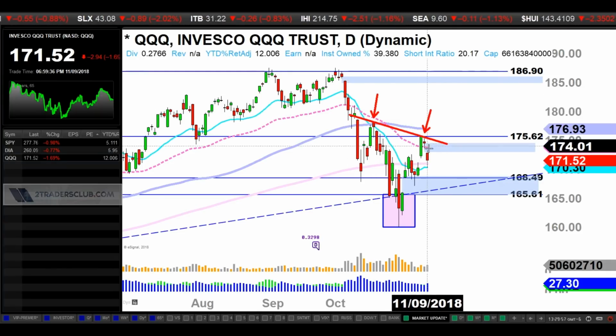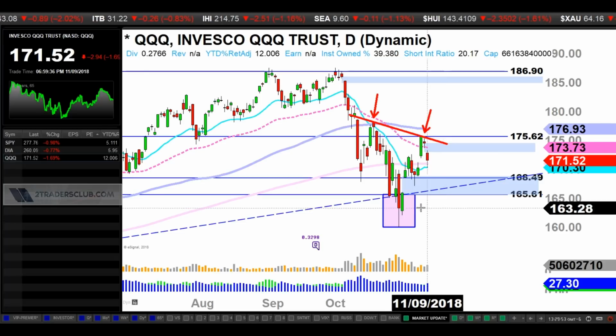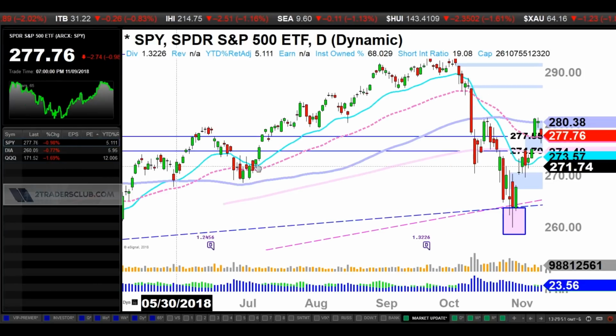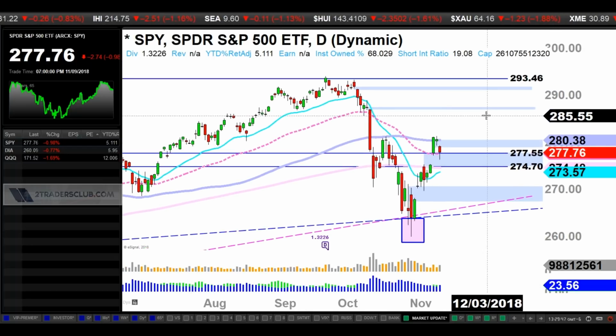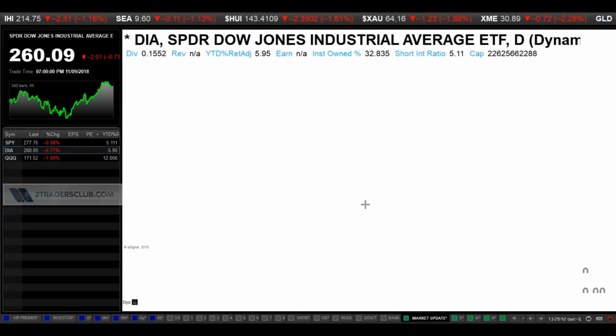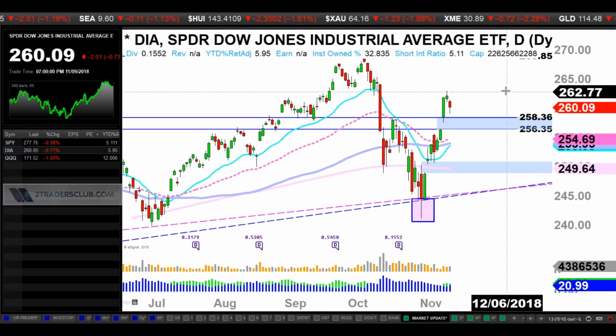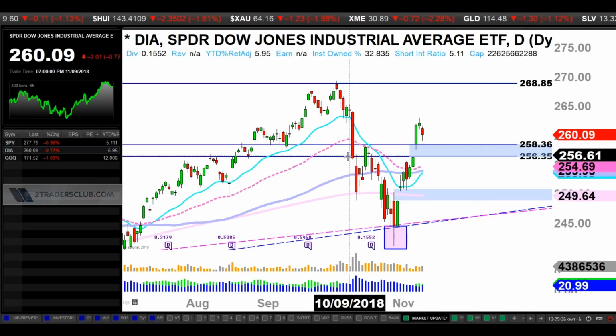Lower high. See? Lower high. Technically, we're still in a downtrend on the Q's, right? Spider, you can see that we have an equal high. That means the downtrend is starting to nullify, right? But when you look at the diamond, this is the key. Diamond actually is now officially in an uptrend in the minor term.